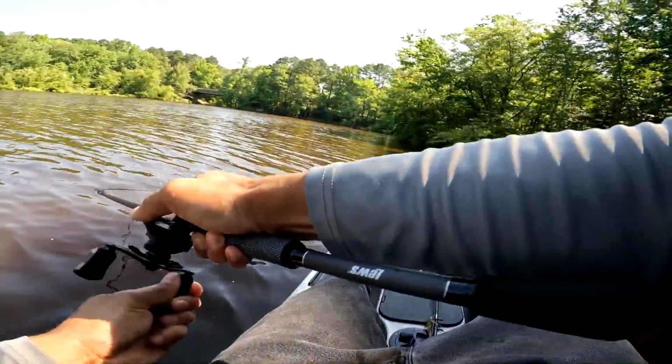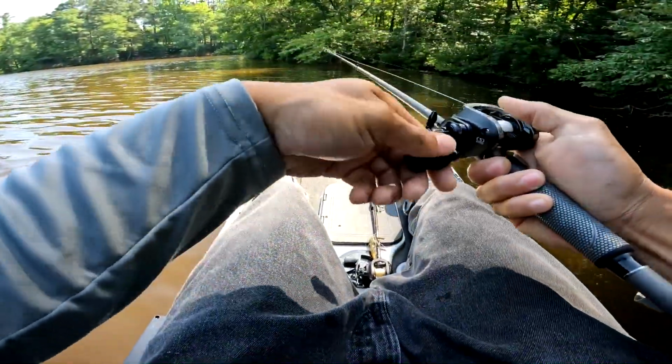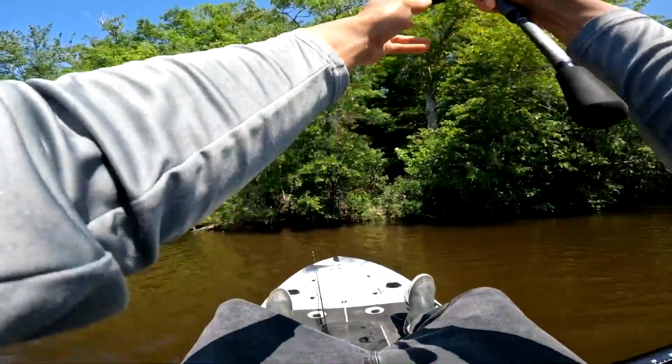Fish on. Fish on, baby. Oh, he just came off. It's a good fish. There's a chatterbait up in that tree, and I'm gonna try to get it.